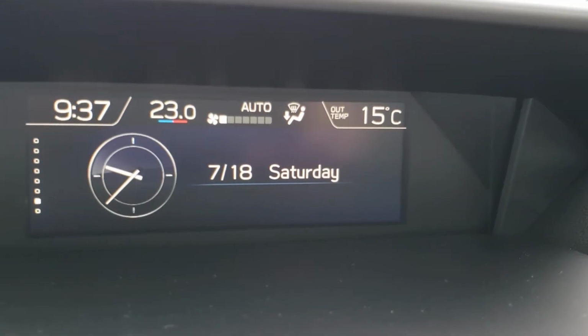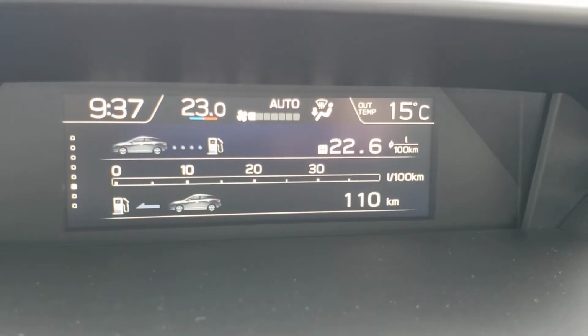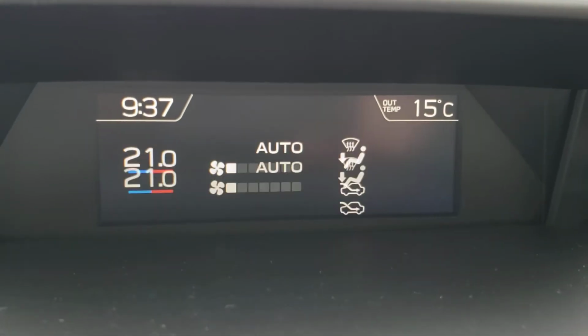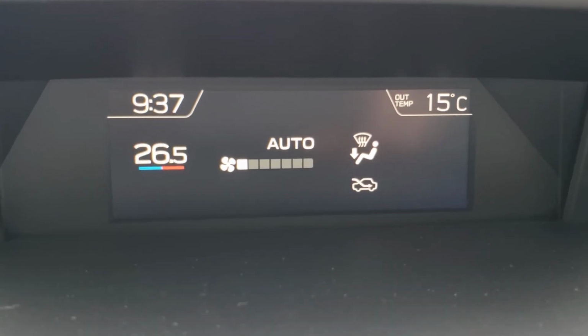Up top, we have a little information screen, gives you date, time, what tech is on, water temp, oil temp, weather, music, and fuel economy. So all important things to have while you're driving. It's also where our climate control displays, and it ranges from 18 on the low side all the way up to 32. So from freezing to tropical, depending how you and your passengers like it.